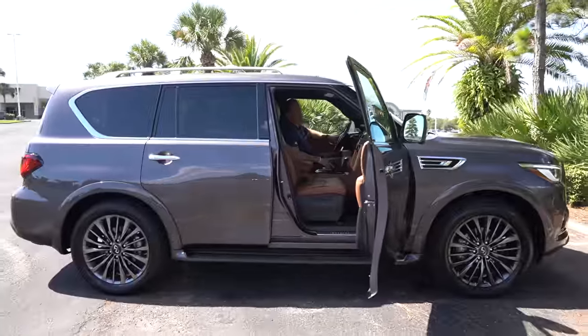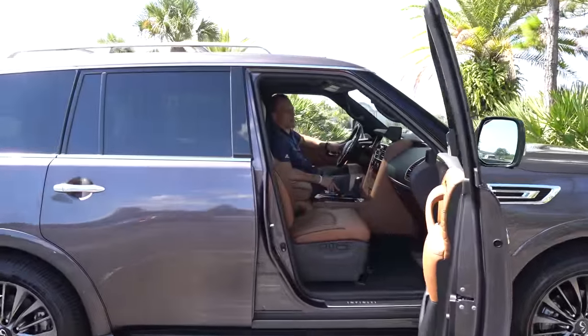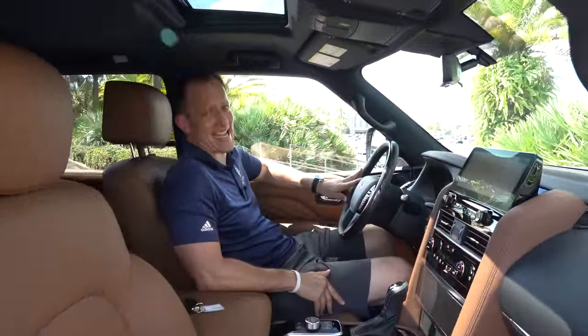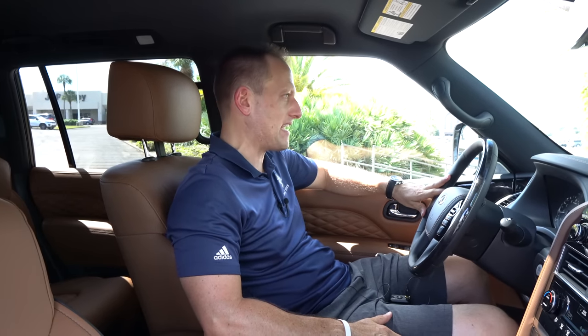All right, guys, here we are inside the refreshed, updated, changed up 2022 Infiniti QX80 Sensory trim. I know you're saying to yourself, well, Joe, it seems like alphabet soup with these luxury SUVs: the QX80, the Navigator, the Escalade, the X7, the list goes on and on, the Grand Wagoneer. I'm a little curious about this QX80.